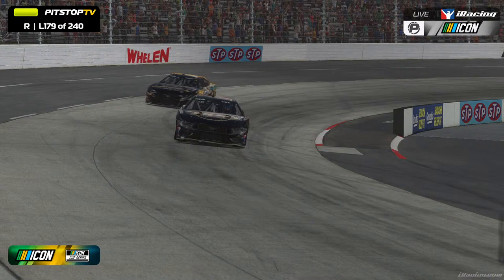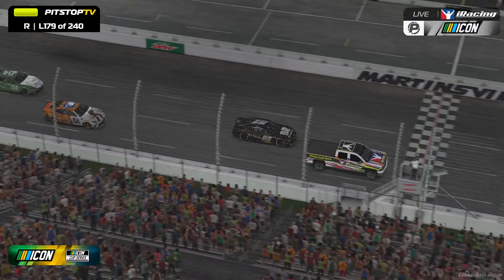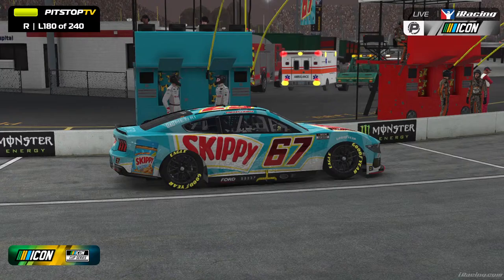Well, as the field goes by, this race has definitely taken some turns. I mean, the top three have been the same, I think, for about the last 30 laps, ever since the 67 pitted. Well, first of all, his day has been pretty well ruined by that. And, of course, he was caught up in that big turn two crash.